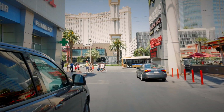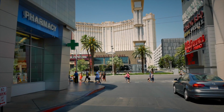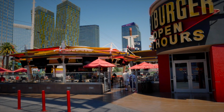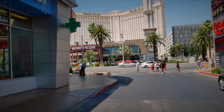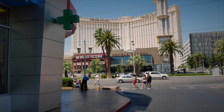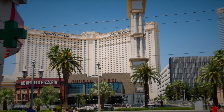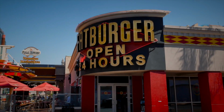Yeah, and this is some footage here from Vegas. It's in the morning now. Yeah, streets are not too crowded now, but it's gonna be busy when it gets later in the day here. Here we have the Monte Carlo. Yeah, and here we have the Fat Burger.